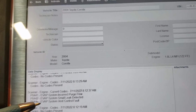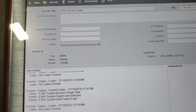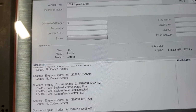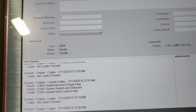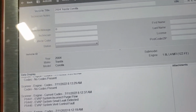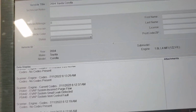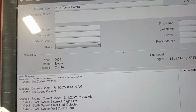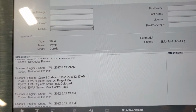On these Toyotas, it seems like there's not enough information for which valve controls what and where the valves are located. It's got three vacuum switching valves, VSV, and during our research we found, like I said, the information is not available, so you gotta do a lot of homework.